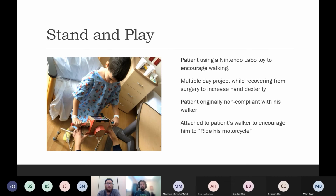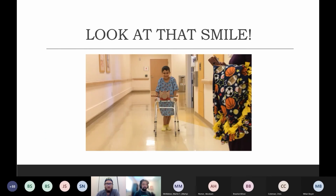The nurses were saying that he doesn't really want to use his walker. So what we did is we attached that Labo set to his walker. So now he's not using a walker, he's using his motorcycle. The patient doesn't want to walk their walker, but they want to ride their motorcycle. So they're riding their motorcycle around the hall. This is a patient who's working on their walking skills, but once again, they're not walking their walker. They're riding their motorcycle. They're very specific about this.